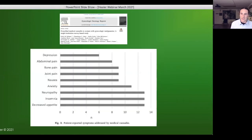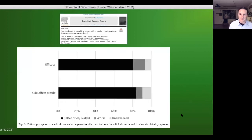So here are the results. This is going to be quick, and I'm sure you're used to seeing good results when we ask people how much cannabis is helping them, and what it's helping with. Regardless of the patient cohort, we tend to see things that look like this. How many people said it helped with depression? Six did. How many said abdominal pain? Eight. Remember, this is out of 31 total. Obviously there's some overlap here, but a lot of different symptoms with a lot of responders saying that cannabis helped with those symptoms.